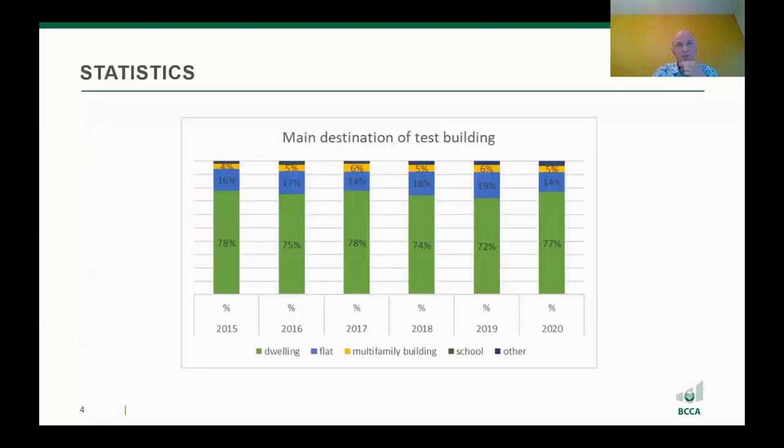So what is the main destination of the tested buildings? About 95% is residential, and 85% are individual dwellings and flats that are tested. Here you see that there is no big evolution over the years. So for the years we have data, I set out what is the building type that is tested. There is no big evolution over time in the type of buildings that are registered in our database.